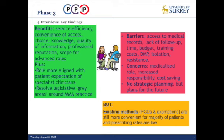configuration of services, lack of patient follow-up, not being able to review the patients because of the way the services were configured, time, budget, training costs, DMPs, isolation, and also resistance to the role. Some of the concerns that were reported related to becoming a more medicalised role, with increased responsibility and cost savings.